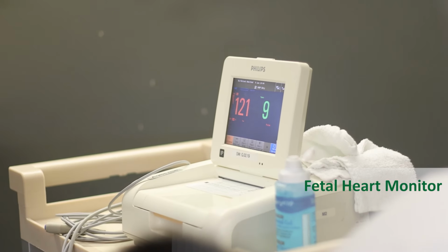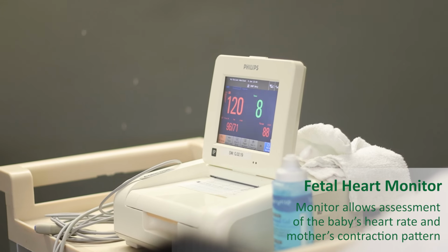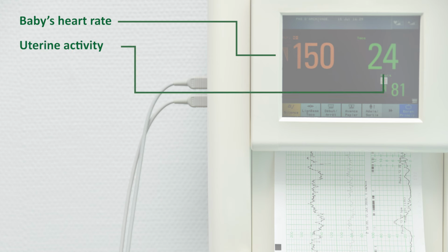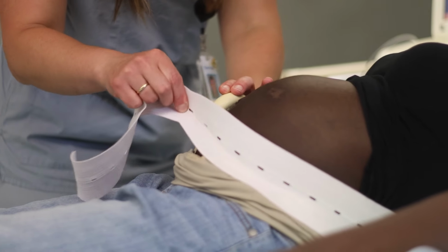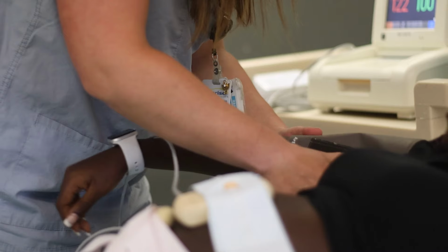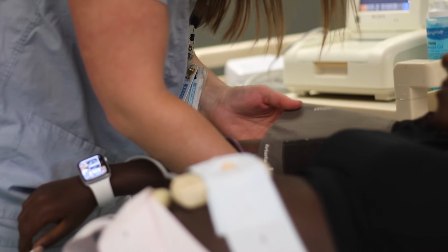This is a fetal heart monitor. Typically, we apply the external fetal heart monitor for approximately 20 minutes to assess the baby's heart rate and the contraction pattern. There are 2 numbers on the EFM. One is the baby's heart rate, and the other assesses the uterine activity. When you have a contraction, the number on the monitor goes up. The number itself is subjective and is based on where the paddle is placed or how tight the straps are. What we really care about is the start of the contraction, the end of the contraction, and what the baby's heart rate does in relationship to that.